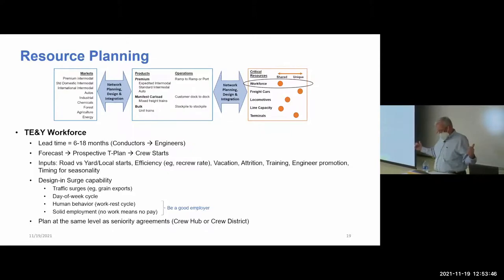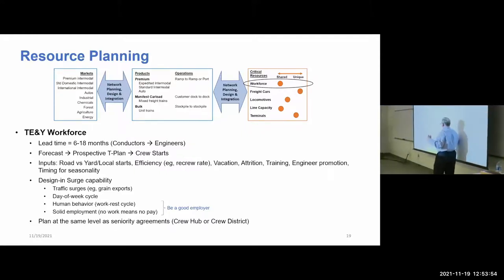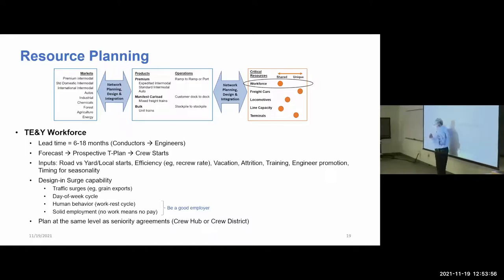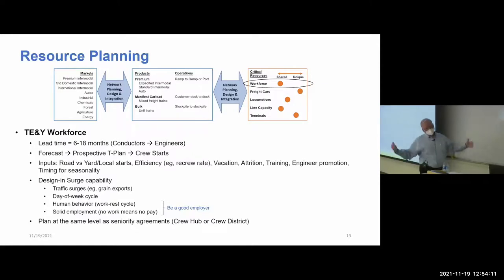The basic model drivers are the forecast, which I just talked about, and the prospective T plan, meaning a forward-looking transportation plan. So I've got a forecast. How do I think I'm going to operate it? What are my crew starts? That's the basic driver of the demand for people. Looking out 6 months, looking out a year, looking out 2 years.